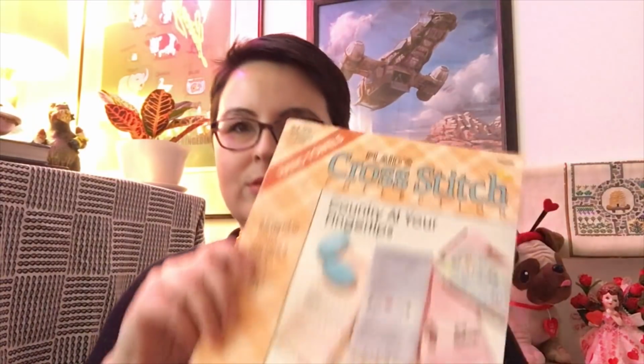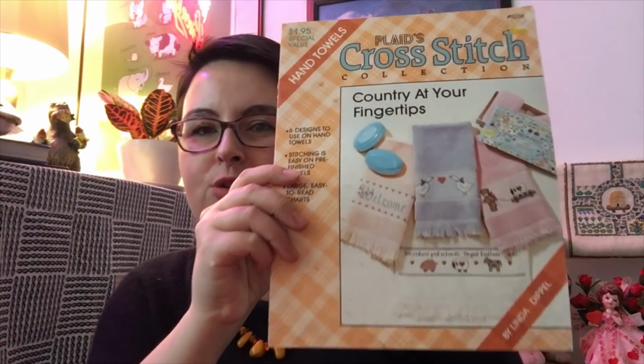And then I got the towel, the quintessential goose towel. Put a goose on it.